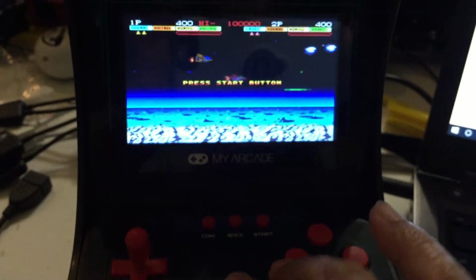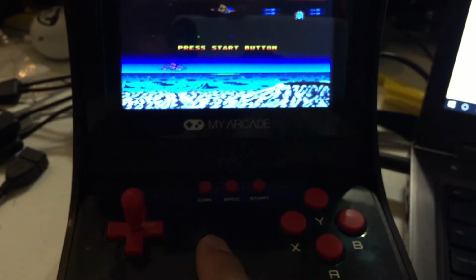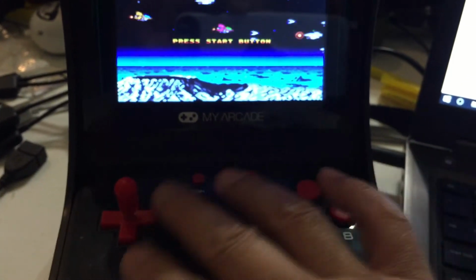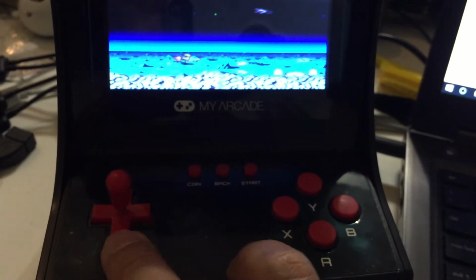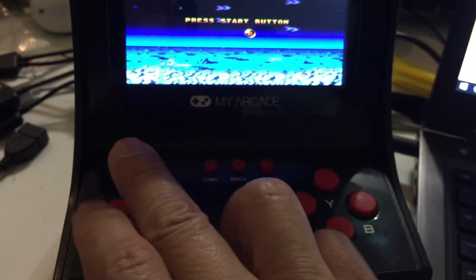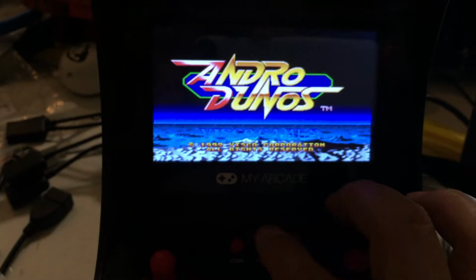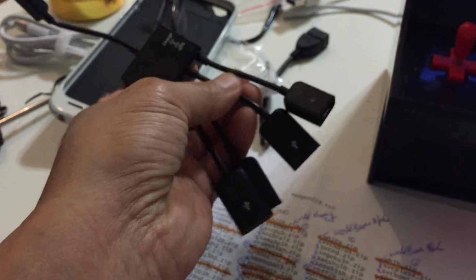But the good news is if you choose the second joystick and plug it in, you could have a second joystick, and you don't have to use this joystick if you don't like it, which is not the best joystick of all. It's not really true arcade. It's just a four-way button. It's not really an all-direction button. So you could plug in the dongle like this, where you could plug it in and you could have a flash drive.